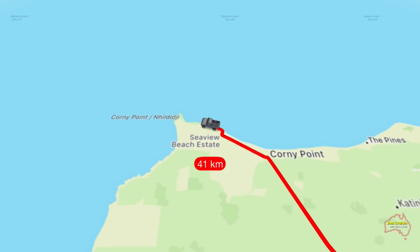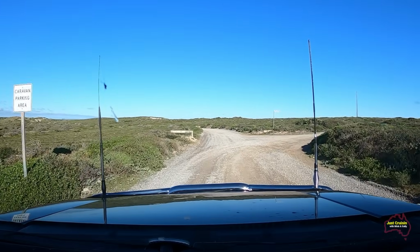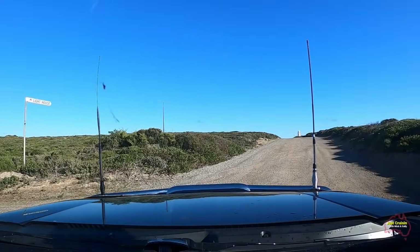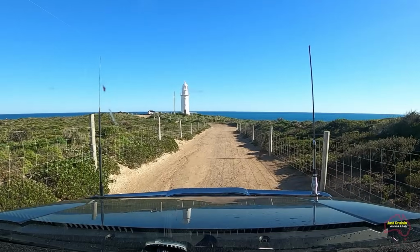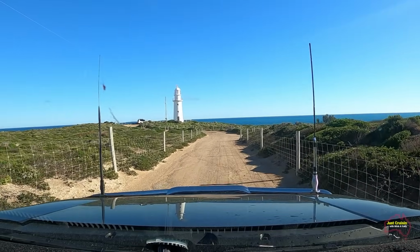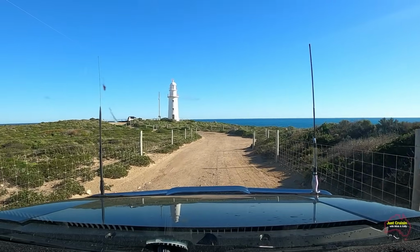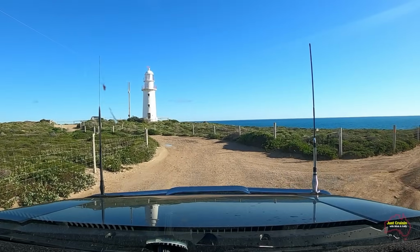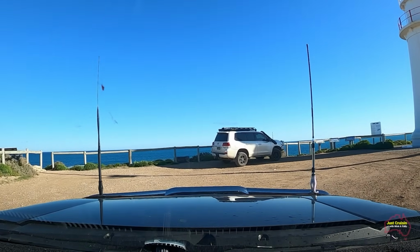As we turn off the scenic route road here, we make our way into the Corny Point Lighthouse. As we drive towards the lighthouse, we elect here to keep going to the left, and that'll take us down to the lighthouse. The road there to the right, that'll take you down to a small parking bay which overlooks the beach area.